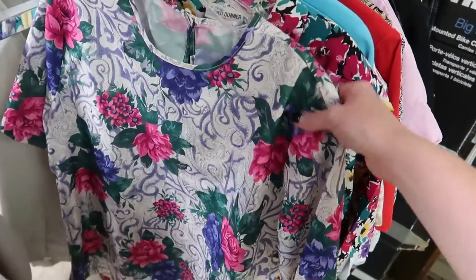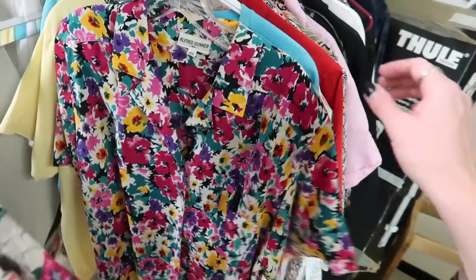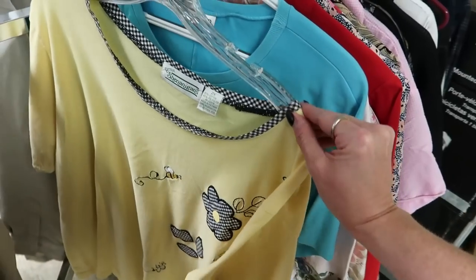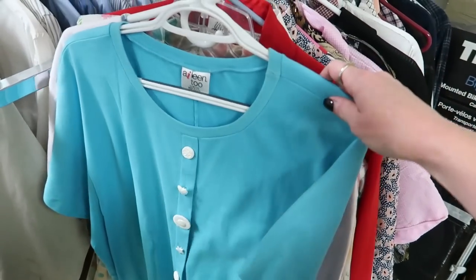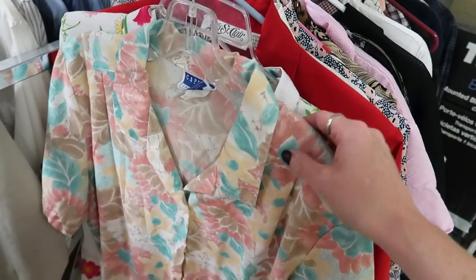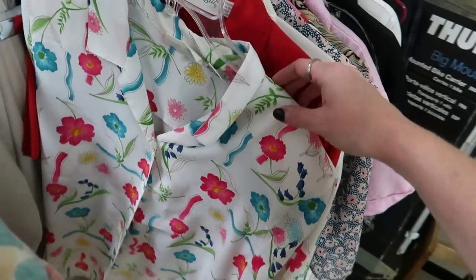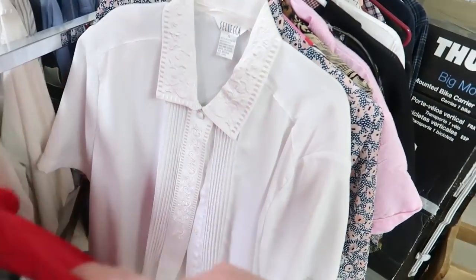Again, just not sure. I'm picking up some things for my shop because I've been doing flea markets all summer, and so I need some fresh inventory each month. So I'm really looking for stuff that I think people will want, and some of these I just don't know. I feel like they might sit, so I'm gonna leave them. Of course, I don't want to take all the cool vintage out of this thrift shop either, but I do think they have some goodies. Like, they had a lot of good stuff today, so I'm leaving all of those.